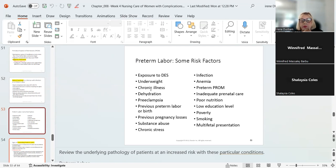Dehydration is a big one, especially where I live in Florida. People, especially during the hot summer months, get really, really dehydrated. They go to Disney, and they're spending the day in Disney, and sure enough, it's hot. It's like 100-degree weather, and they can't drink enough to keep up with the dehydration. We see them in the hospital for preterm labor. Preeclampsia can throw them into preterm labor.